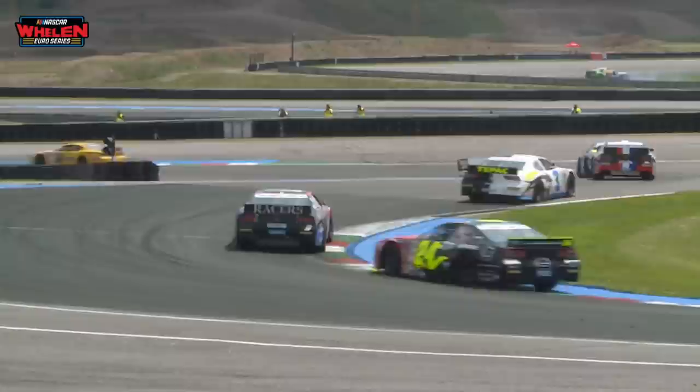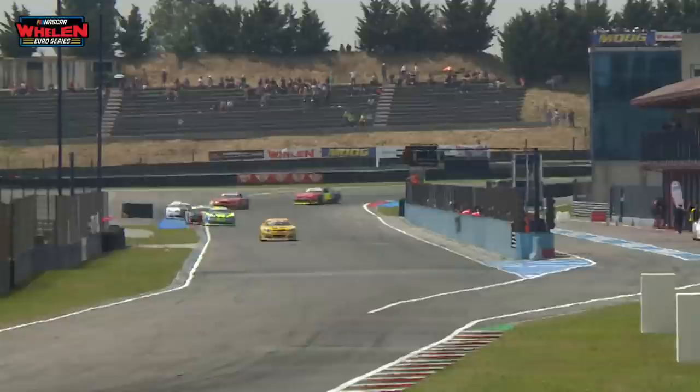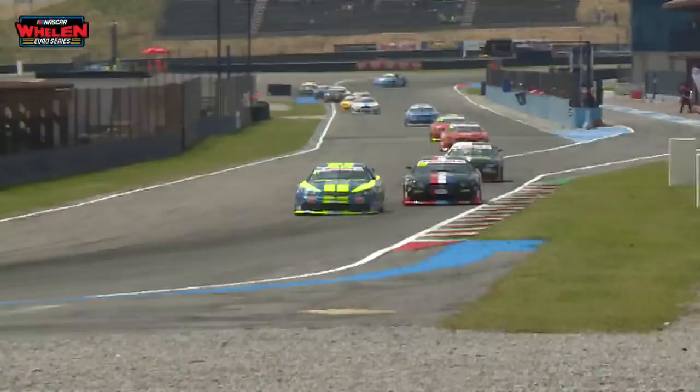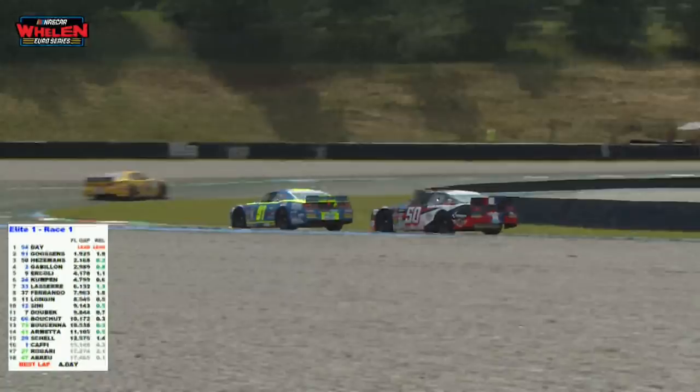Toyota Camry in fourth place, with the three marks or manufacturers in the NASCAR Whelen Euro Series, we've got all three represented inside the top four. It's Chevy 1-2, Mustang 3, the Toyota sitting there in fourth place. And Loris Heisman's is desperate to try and work his way through and past Mark Goosen's.